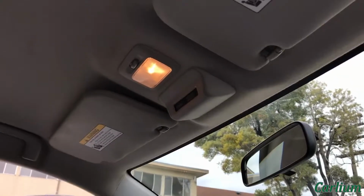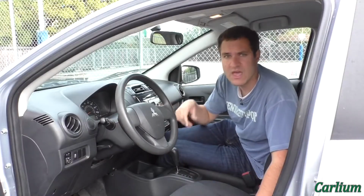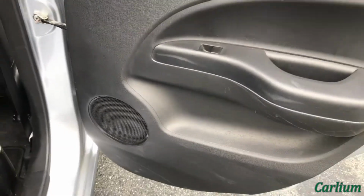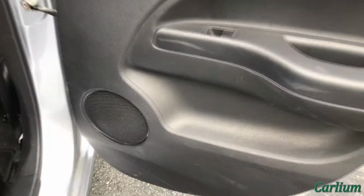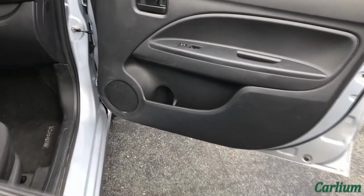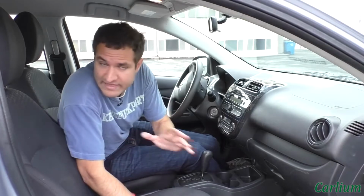No lights ready. If you want individual maps so you can see maybe a map while you're driving, you have to pay extra. There are only 4 speakers, 2 in the front doors, 2 in the rear doors, 2 in the steering wheel, 2 in the center console, 2 in the tachometer. That's all you get. Now, although the Mirage is light on some features, it has more light than you'd expect.